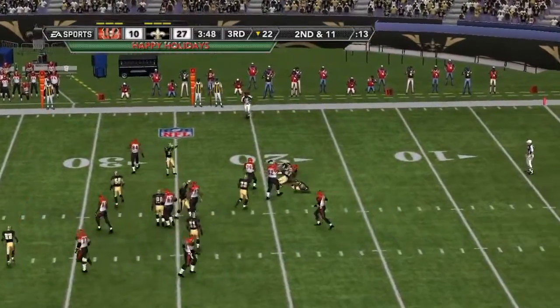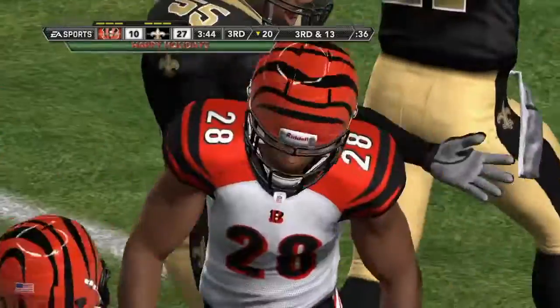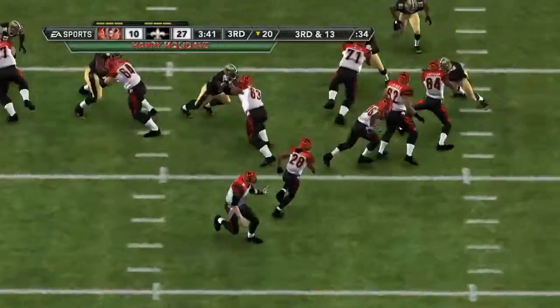Scott gets the carry, right side. Well, you know the safeties are going to attack the line of scrimmage against the run, but you just don't expect them to get there so soon that they're going to make the tackle in the backfield.